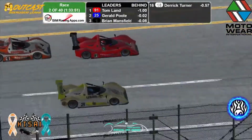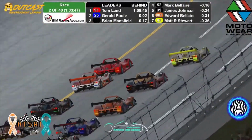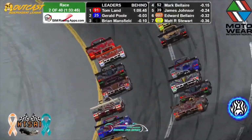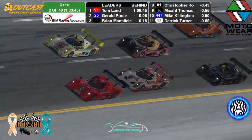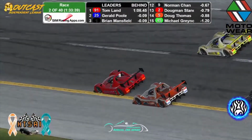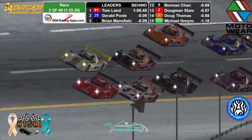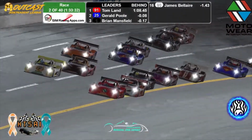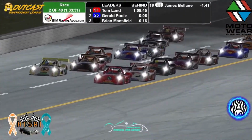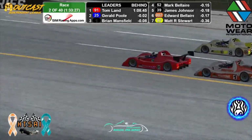The 91 of Tom Land still leads after the first lap. The 25 of Gerald Thanos Pool to the outside. The 1 car of Brian Mansfield, the Hooters car, down there on the inside line right behind them. They are playing it pretty safe for the moment. I do not expect to see 3 wide racing. Last time they were here, they didn't go 3 wide for a few laps.